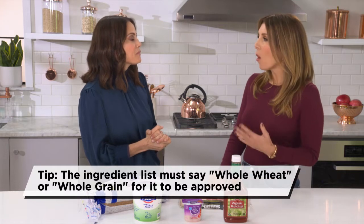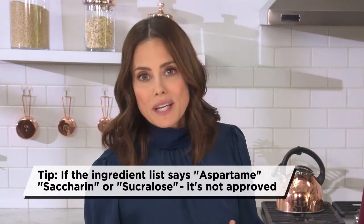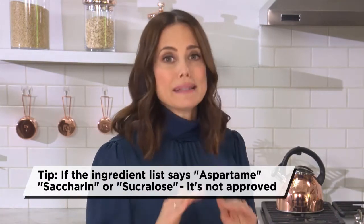Okay, but we also want to be on the lookout for those artificial sweeteners. And those can be super confusing because they have super long names. Well, they have super long names, and many people think that they're approved because they don't add sugar grams or calories. But we do want to avoid all those artificial sweeteners like aspartame, saccharin, and sucralose. If the product has any of those, it's a no-go.